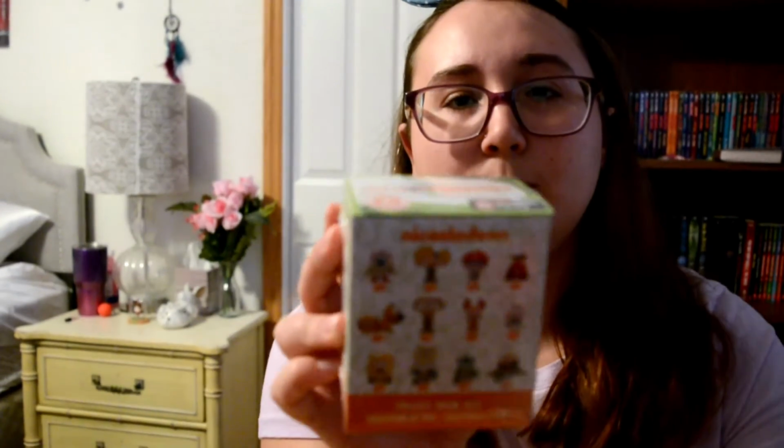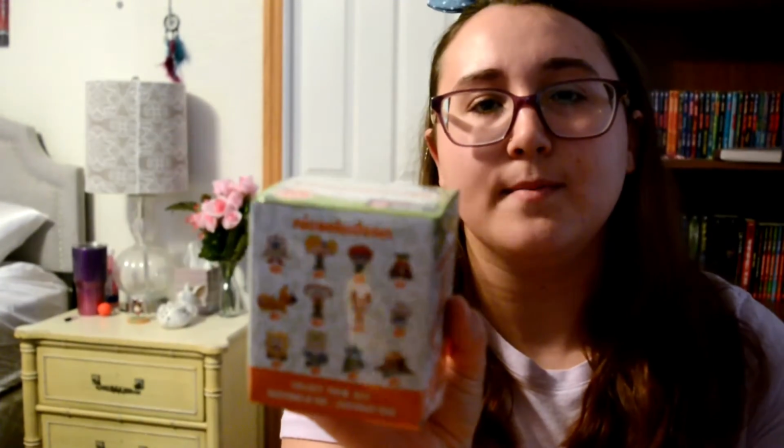So these are the ones that you could possibly get. I really hope that I get either Cat Dog or maybe Chucky or Eliza Thornberry. That would be really cool. I love buying little blind bags, but I never really buy them because when I do, I usually get at least one duplicate. That's always a bummer when that happens. So let's open the first one.